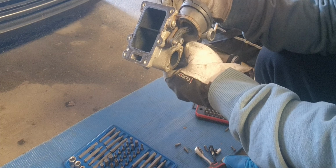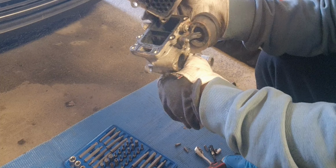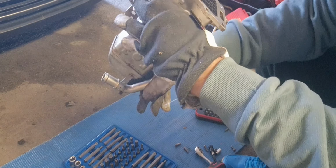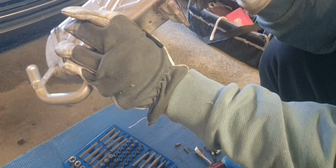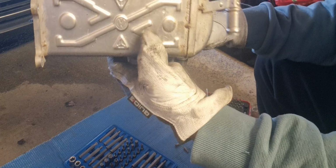Then send to exhaust. This is this one. Look like that. Director and ball weekends. So do much ball weekends.